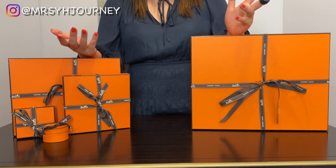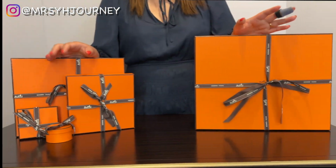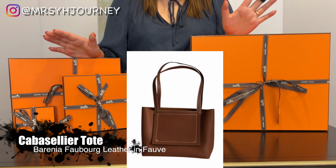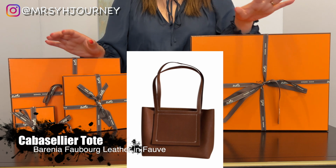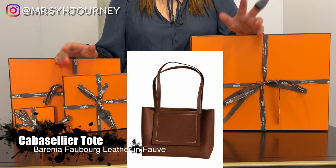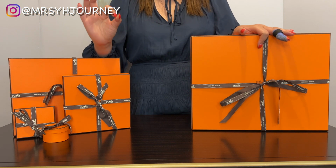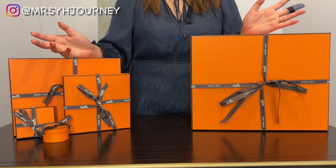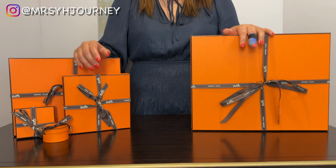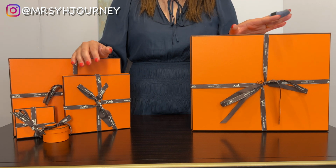I had the privilege to be offered 3 non-quota bags, and I rejected all of them. So the first bag was the Cabasellier tote bag. This bag was in Barenia Faubourg, and I'm not really pronouncing it right, but I will put it down below, which is like a Hermes heritage leather in Vallee color. I must agree with my fellow YouTuber Clara Z, the leather has a really strong scent and it does smell really good though. I turned this bag down because I was not looking for a large tote bag and there were some scratches in the front pocket of the bag. I guess I assumed this bag was originally a display item.